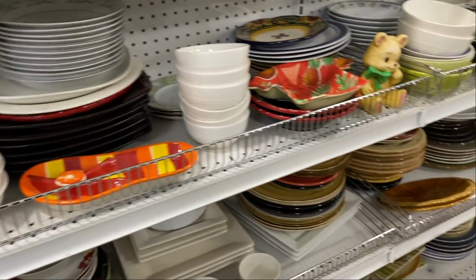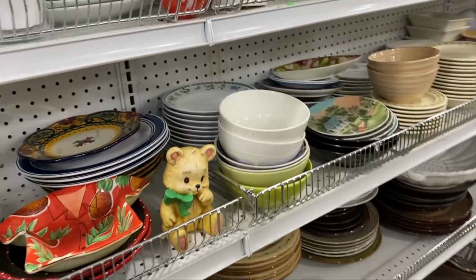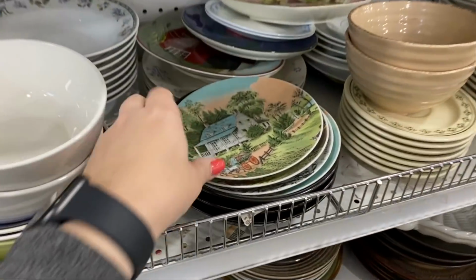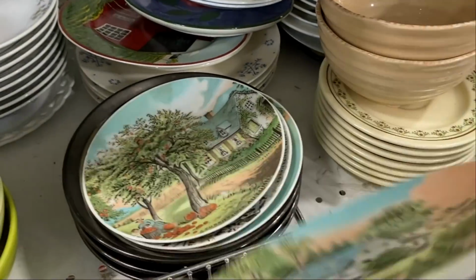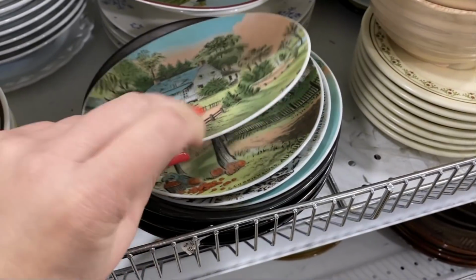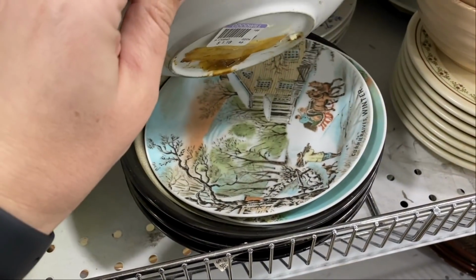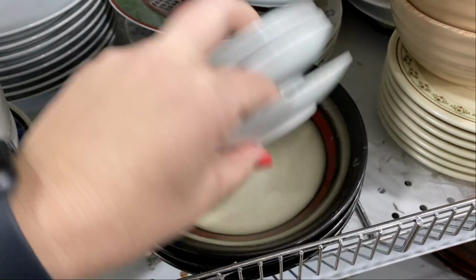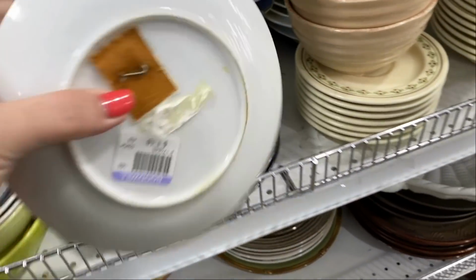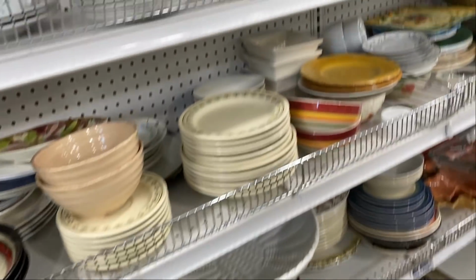When I see clear and frosted glass, I always pick it up to look at it because I constantly look for that Lalique glass, and I've only ever found it in the antique store. I've never seen it in the wild. So I always look. These are Currier and Ives plates. They're the Four Seasons. I grabbed them. My hands were full, and I had the camera in the other hand.